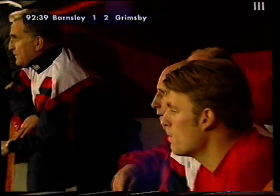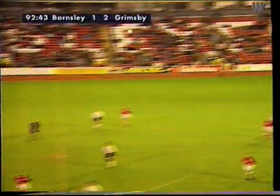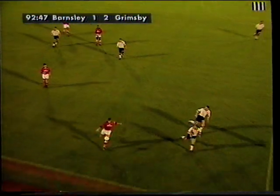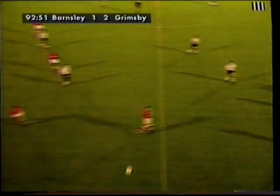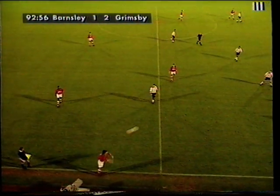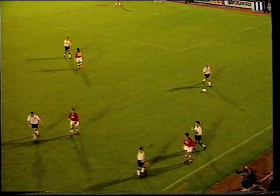2.5 minutes of time added on. They know it's not over yet on that bench, but they know they stand a very good chance of winning the day and moving to halfway in the table, into 12th position. That's where Grimsby will be if they retain that scoreline. They'll move above Birmingham City. That's exactly what they do.